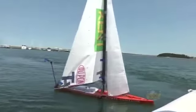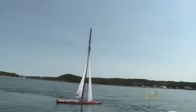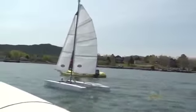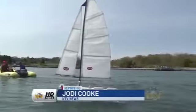The competition runs all week as the teams continue to tweak their vessels to match the tough conditions this location has thrown at them. And if today's sun and light breezes were tough, tomorrow's forecast could weigh heavily for a home team advantage. Jody Cook, NTV News.